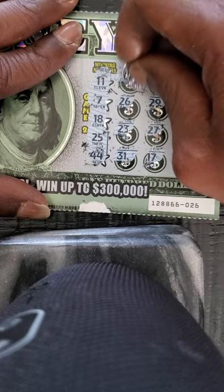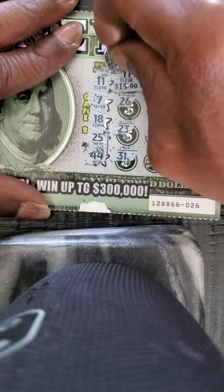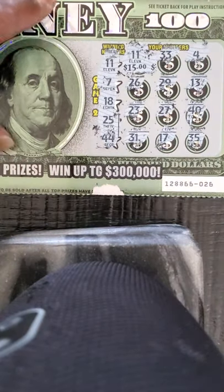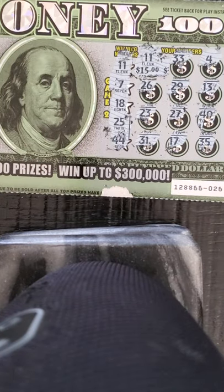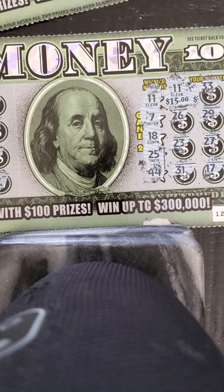See what we got. Small zeros for a $15 win. All right, so 20 spent, 15 back. Not too bad, I don't guess. Better than a bust session.